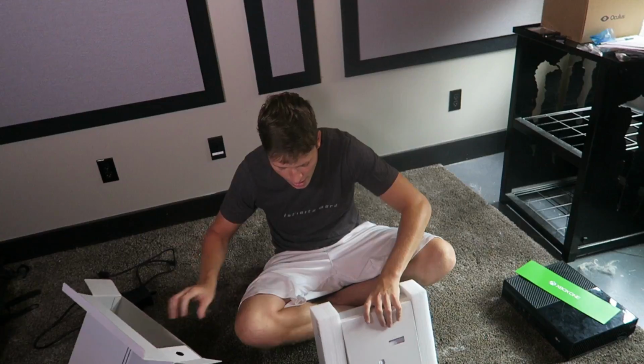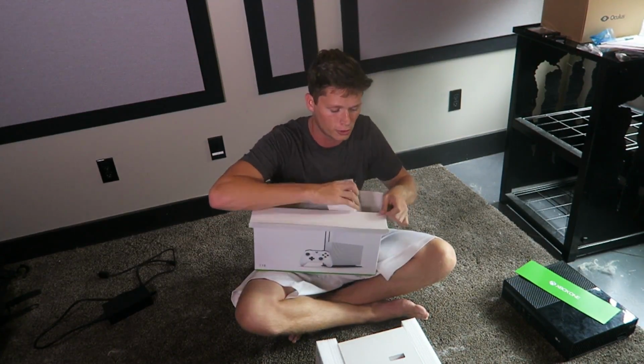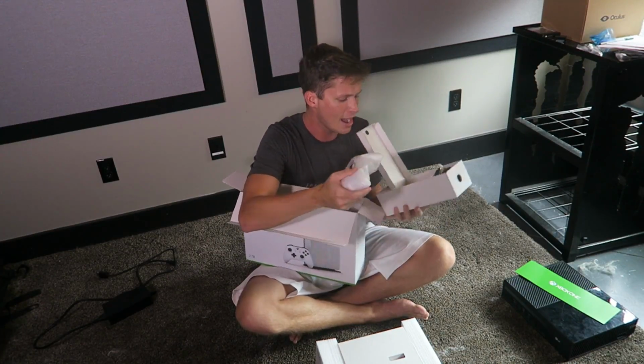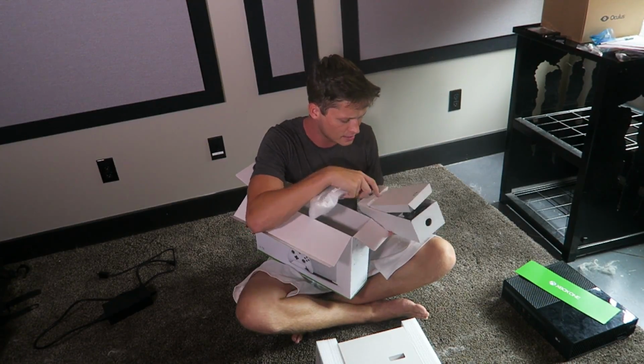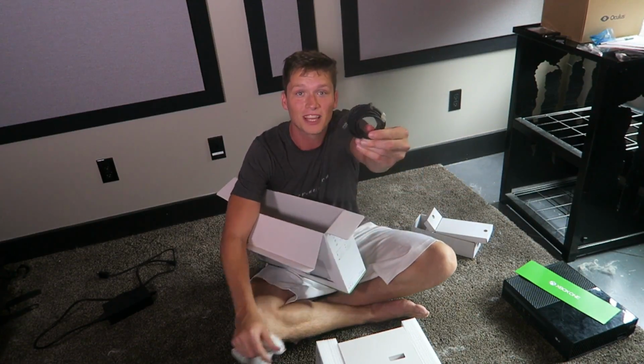Oh man, that's crazy. All right, so the console is here. Now I'm gonna check out what's in this other little side box. Did I not get a controller with this? Oh no, I did. Okay, I was gonna say. All right, so it also comes with an HDMI cable, which I don't know if the original one came with, but that's kind of nice. And we have the power cable right here. So this is all it takes.